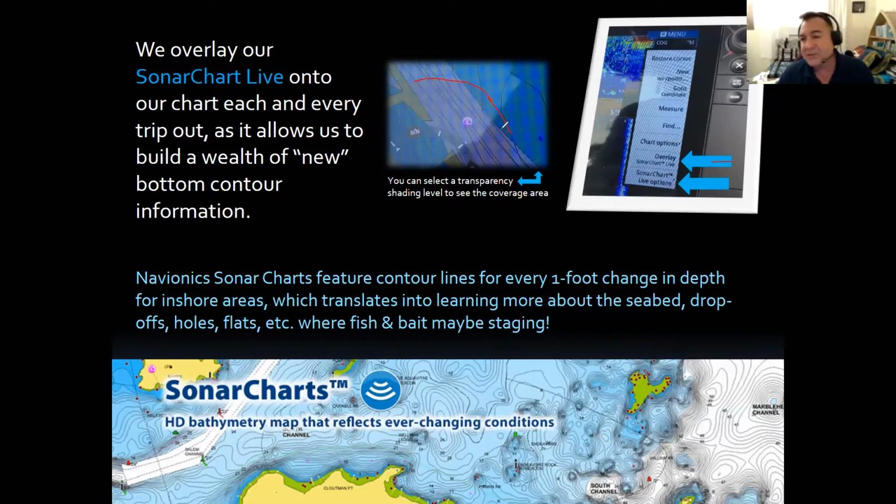Is it drop-offs? Does it have holes in it? Are there flats involved? All of this is where fish are going to stage and where you're going to be able to target these species in these staging points.